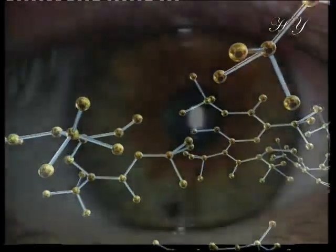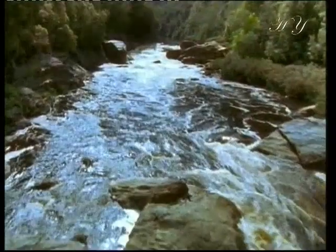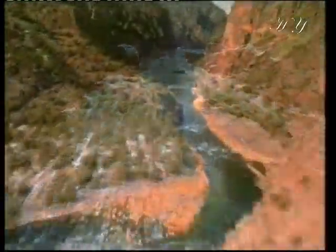The arrangement of molecules in different combinations gives rise to the diversity of matter we see around us.